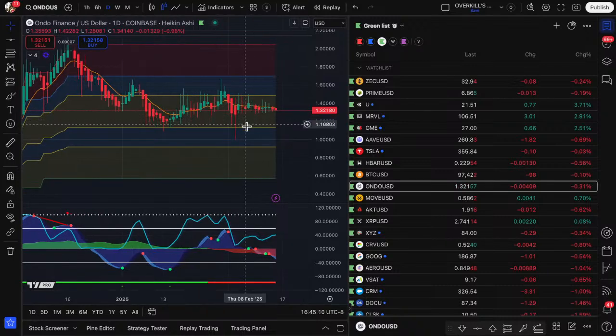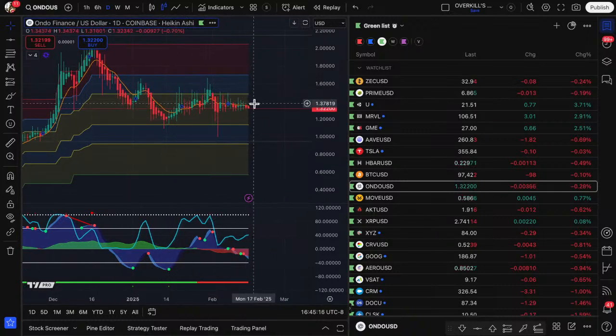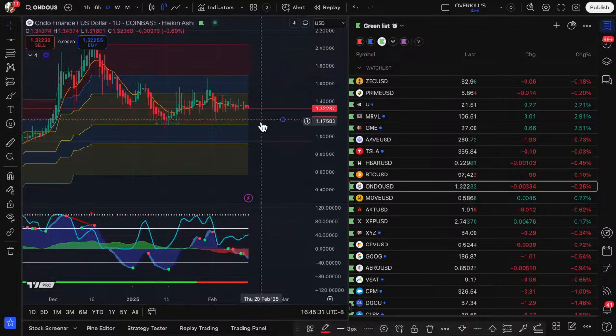Ondo, I see a lot of people very excited about this project. It hasn't moved. It's literally just going sideways right now. As a trader, I absolutely hate this price action right here. Okay, so it's stuck in the golden zone. So it's going to break out one way or another. It's pretty much a 50-50 coin flip, but if it's as good as everyone's saying it is, I see everybody talking about it right now. I think it could come down to 120 there.